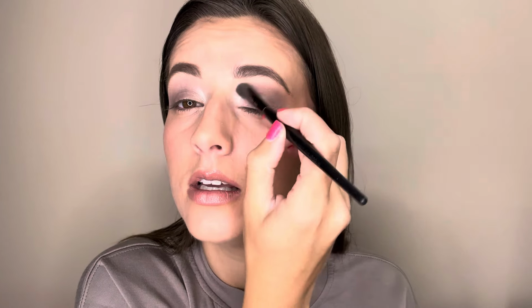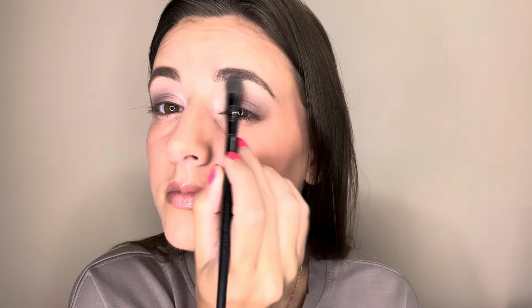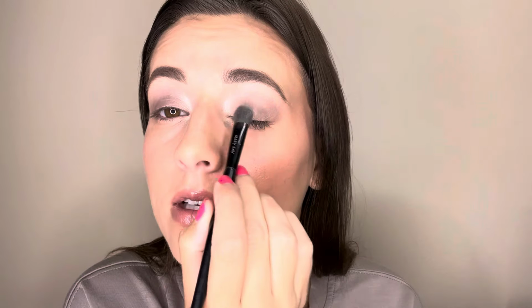Okay, so I just put a little crystalline in the inner corner. I'm going to take a little bit of crystalline right underneath my brow bone. And then I'm going to take the Smoky Quartz right on my lid. It's a really pretty silvery eyeshadow color.